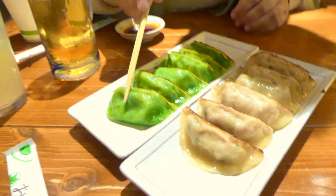We have the vegetable dumpling. Look at that color, really, yeah, very vibrant. And then we have karaage too. Oh, perfect, thank you. And look at that. Perfect timing. Look at that crispy bottom.